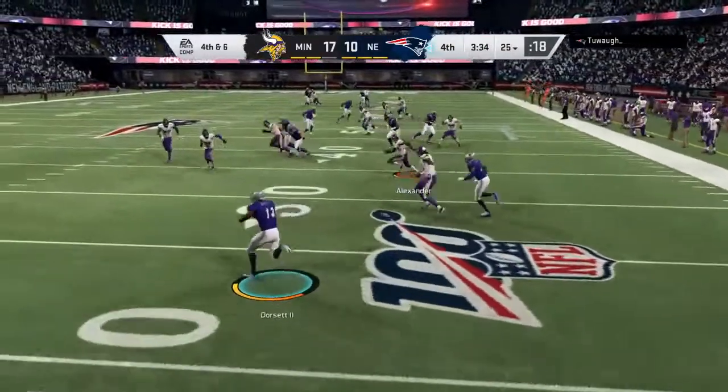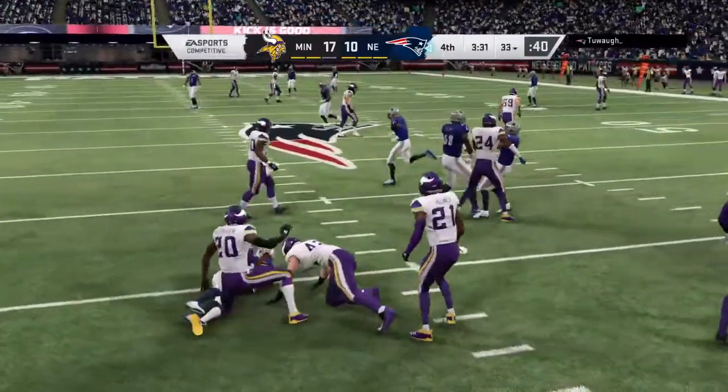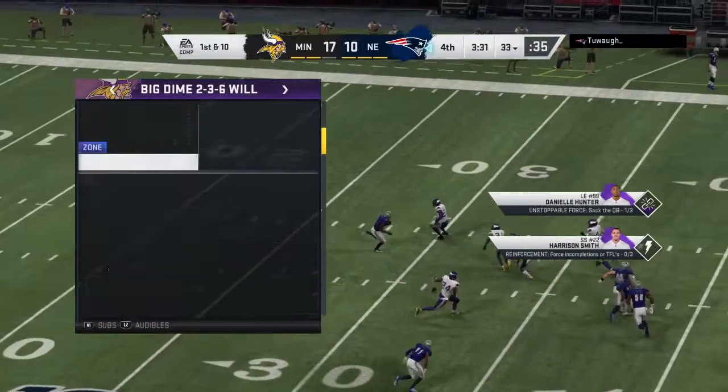Here's Dorsett. Well, he wasn't too far from breaking that. Officially, give him 15. And possession will switch hands, 1st and 10.